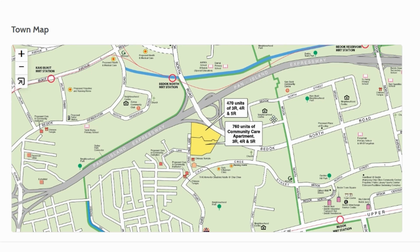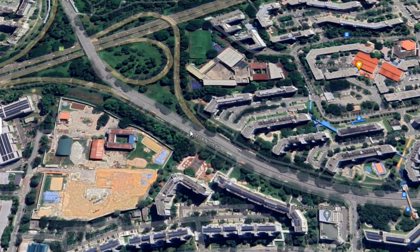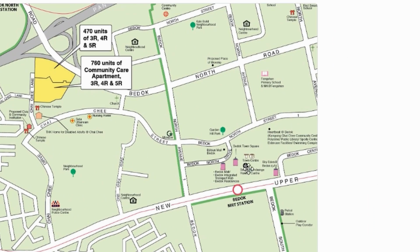Town center with all your interesting food is over here. Problem is, it's across the main road that doesn't look too easy to cross. Something cool, you do get a factory outlet mall over here and Bedok Mall as well. Let's take a look at the master plan as well to get a sense of how the place would look in a few years' time.